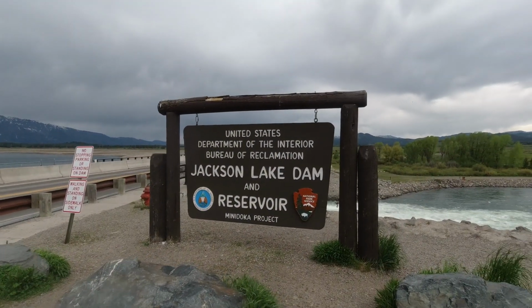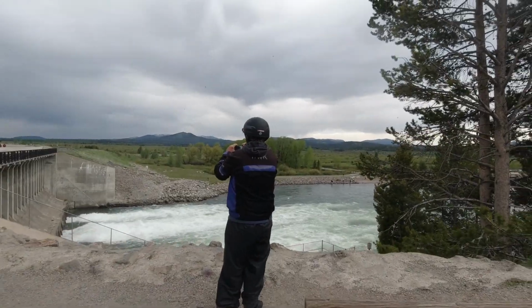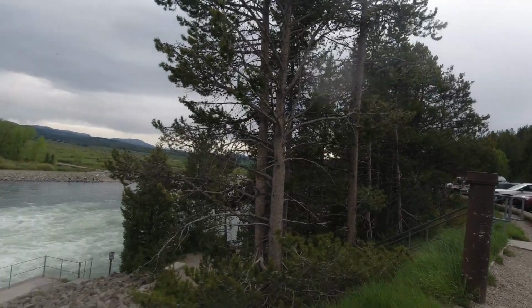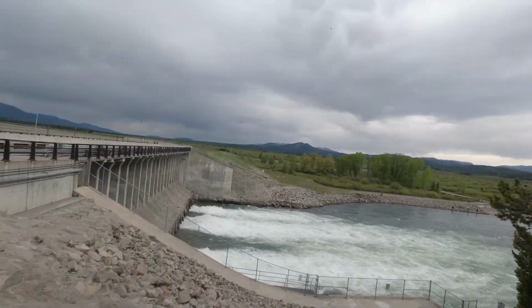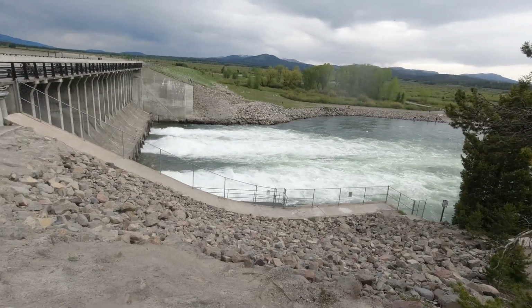On our way to Signal Mountain, we decided to stop at the Jackson Lake Dam. We'll start over on this side. There's still so much water gushing through from all those rains they had, but just very powerful. The dam on this side for Jackson Lake.